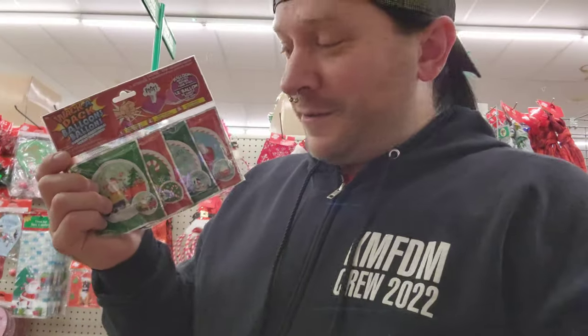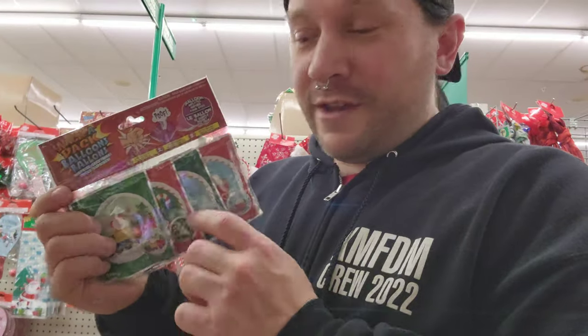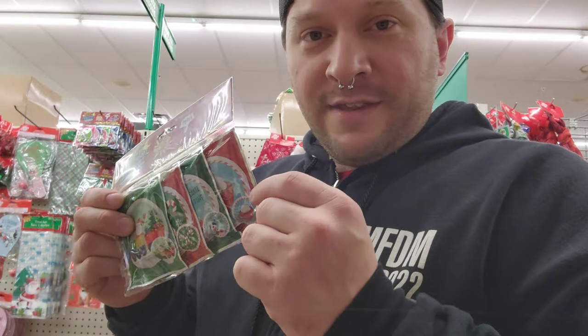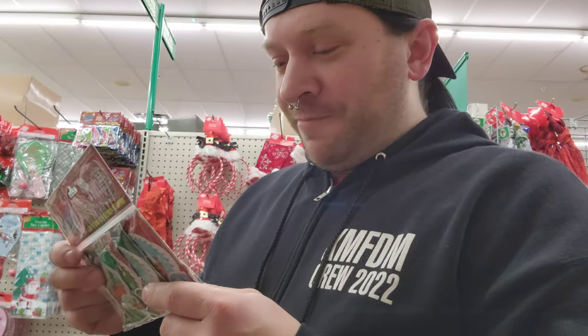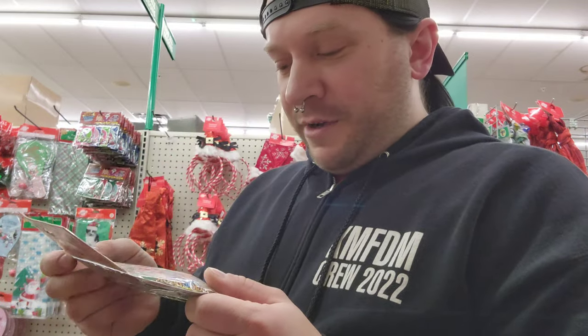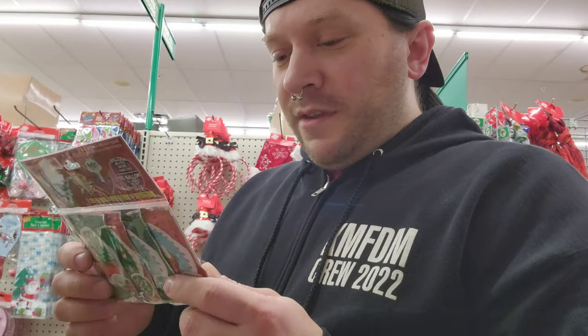So fun stories about these. These things are amazing. So what you do is you have to press them or whack them and they inflate to the point they're filled with so much pressure they burst and they make like a loud bang or pop sound. Yeah, you get, what is it? Looks like four of them in here. Yeah, you get four of them in here. And that's about how much I've paid for them in the past. I have played pranks on people with these.